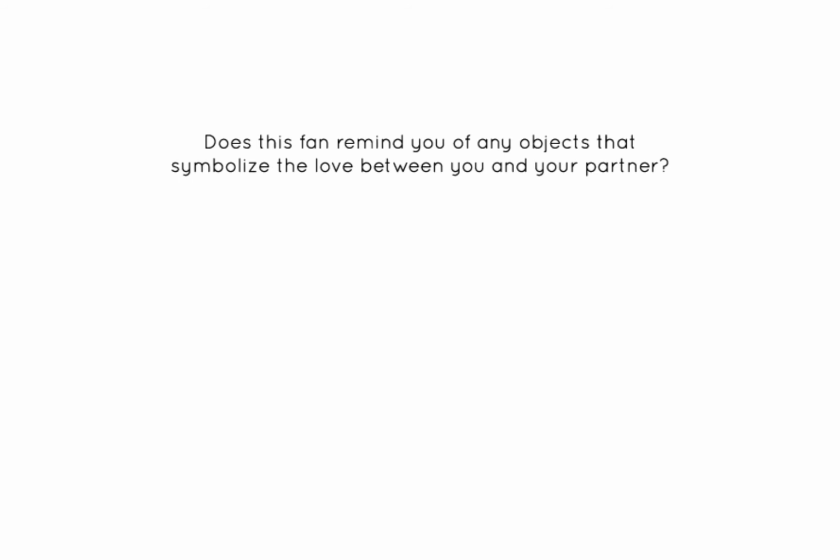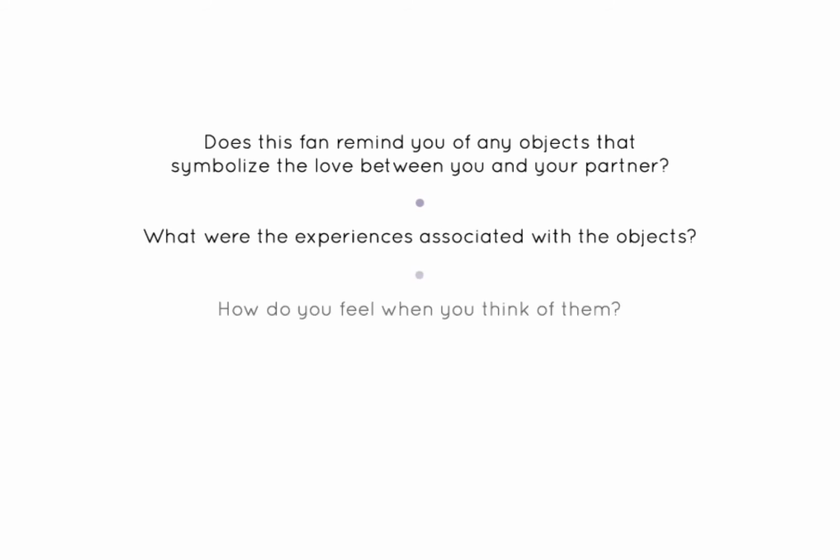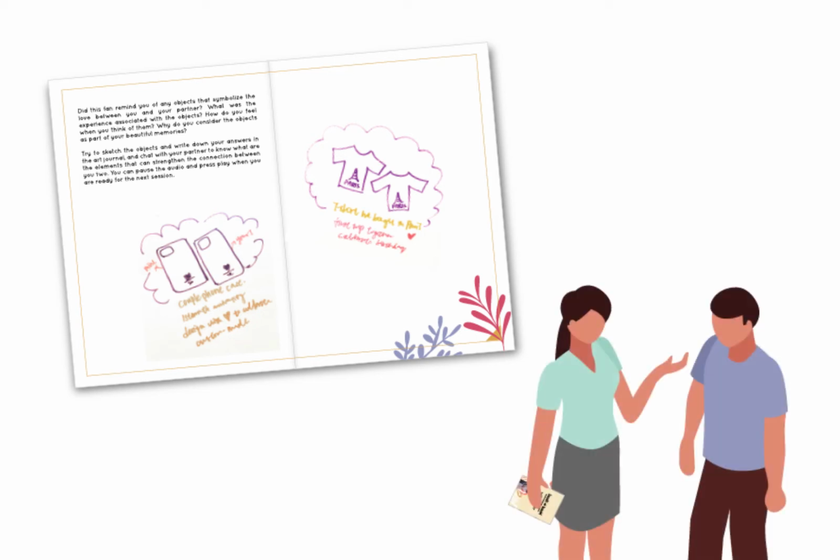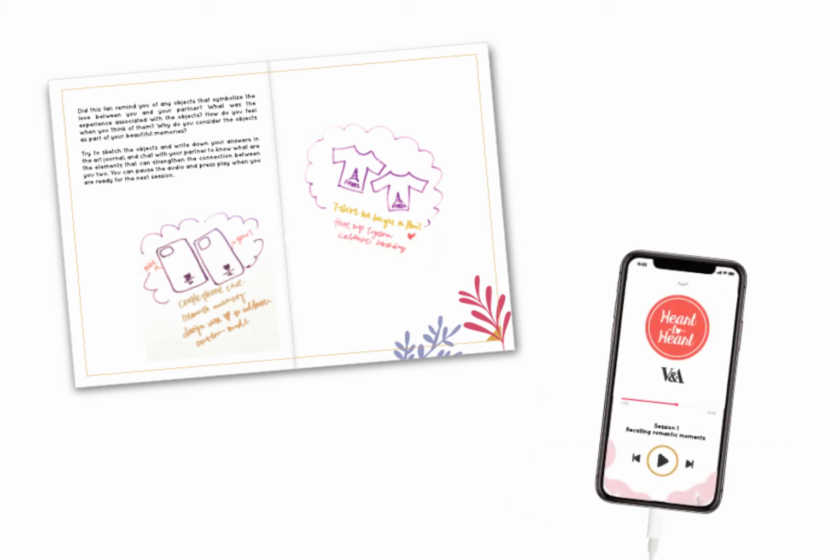Does this fan remind you of any objects that symbolize the love between you and your partner? What were the experiences associated with the objects? How do you feel when you think of them? Why do you consider those objects as part of your beautiful memories? Try to sketch the objects and write down your answers in the art journal. And chat with your partner to know what are the elements that can strengthen the connection between you two. Now you can pause me and press play when you are ready for the next session.